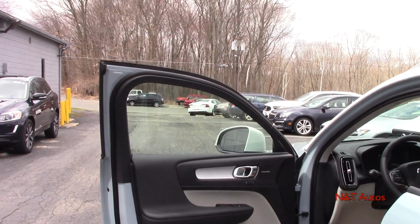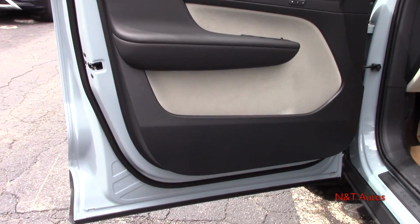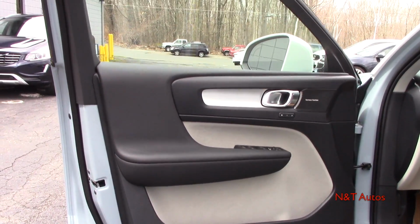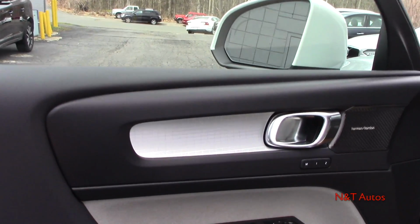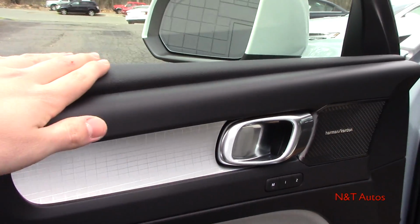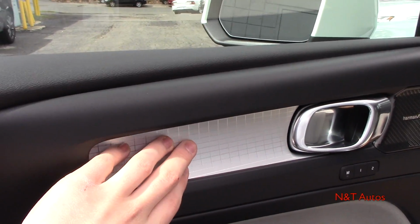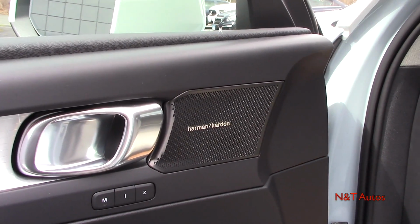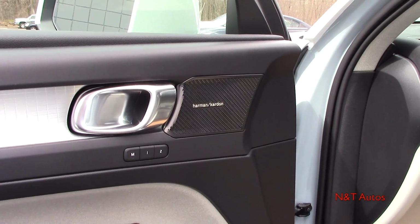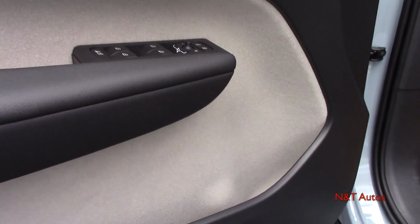Alright, so taking a look at the door panel here, we can start off here, and this is one of 4 different color choices. It is a nice gray, and I believe they call it amber. Nice soft touch door panels over here, and I believe it is all leather wrapped all the way over here. You have some nice aluminum accents found throughout the vehicle, metal door handles. You also do have one of 13 Harman Kardon speakers. The bottom over here is the only real hard touch plastic that you're going to find on the door.